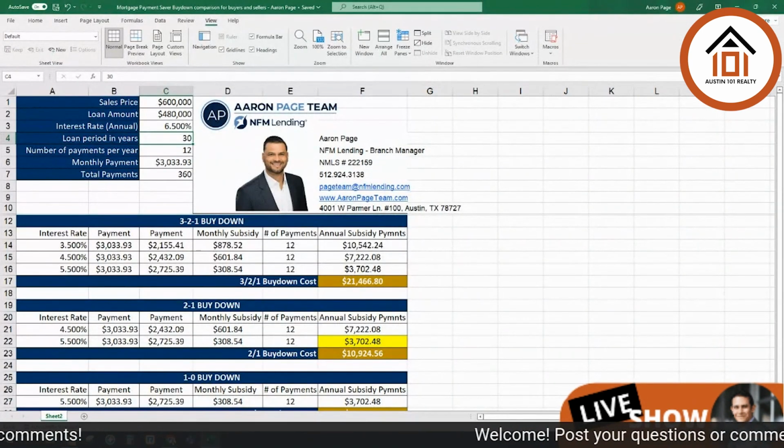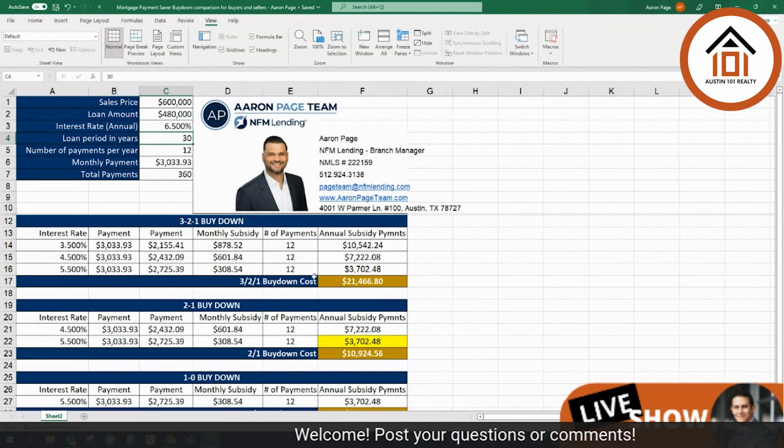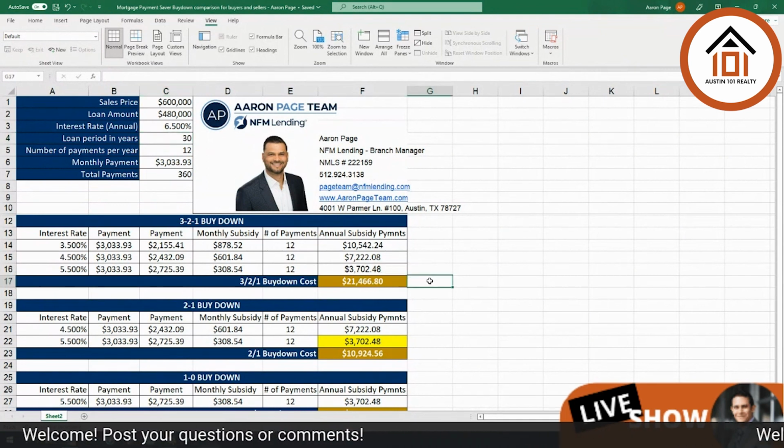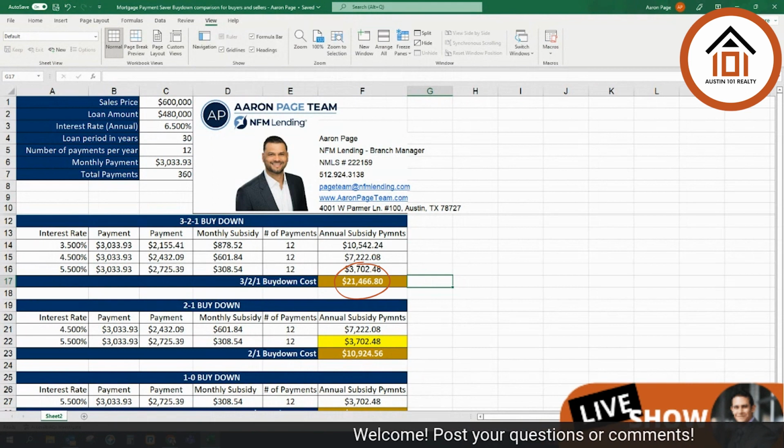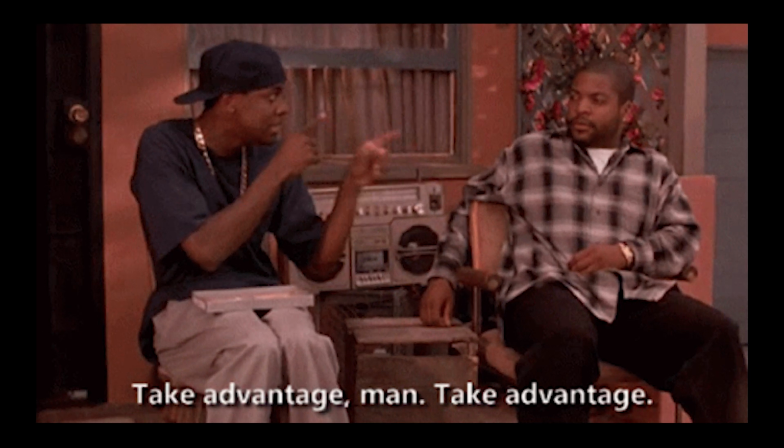And then in year 2, that temporary buy down program. So for example, the 3-2-1 buy down, in this scenario that we were just looking at, you can see here that the cost is a little over $21,000. And so you would just go in and structure and ask the sellers for a little over $21,000, and boom, the buyers can take advantage of this program.